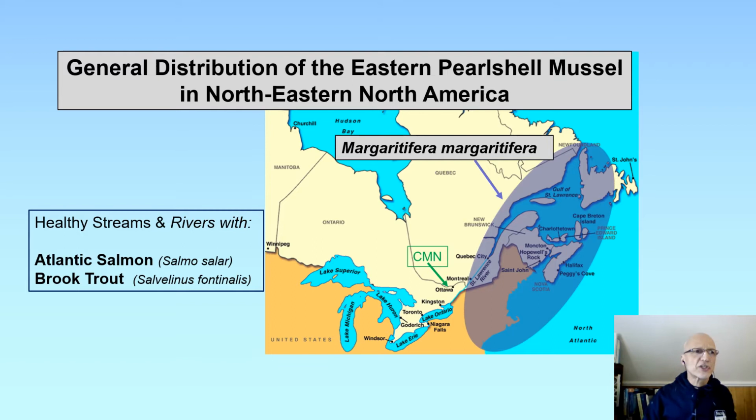The general distribution of the Eastern Pearlshell mussel in northeastern North America is seen here in the shaded blue oval. Basically, it's a vast area that includes rivers and streams with populations of Atlantic salmon or brook trout, or both, salmonid fishes being the host for this mussel.